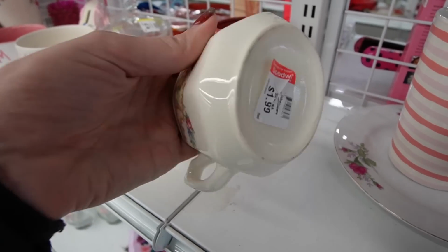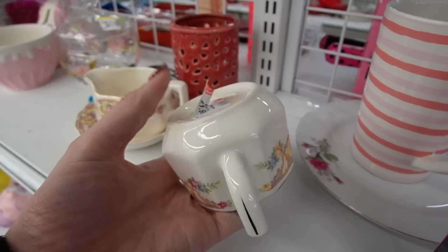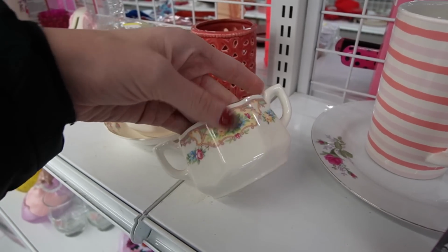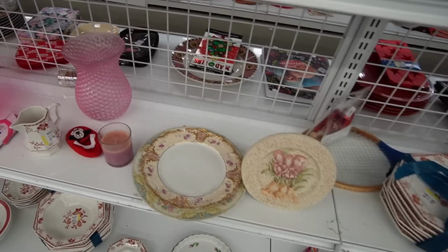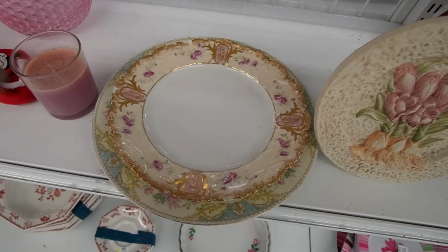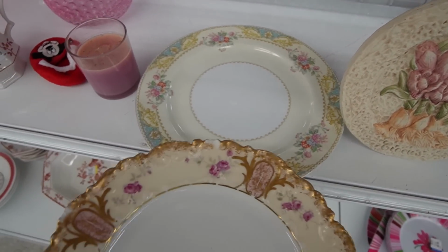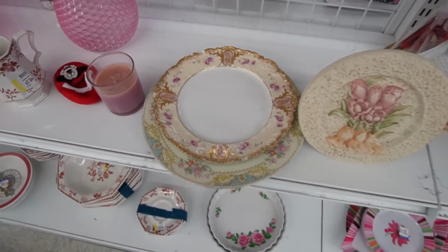They're definitely vintage. I don't see any markings on them. It looks like someone else tried to peel the sticker to see if there were any markings. This is a pattern I've seen before. I can't remember who makes it, so I think we're gonna leave those behind. I was just stopping to pause and admire these plates when I realized I've looked at those before, and they're still just as damaged as they were the last time, unfortunately.